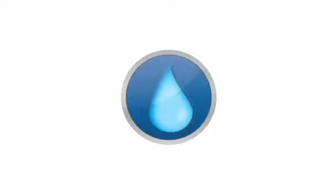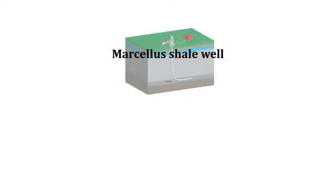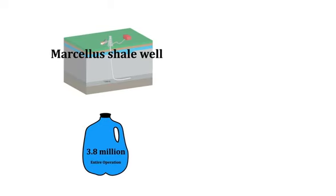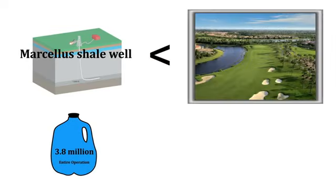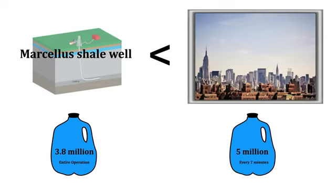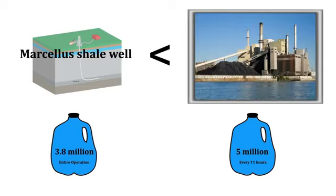A second concern is the amount of water being used to fracture the shale. The average Marcellus shale well uses 3.8 million gallons of water during its entire fracturing operation. That may sound like a lot, but it's less than the amount an average golf course uses in 2 weeks. Less than what New York City uses every 7 minutes. Even less than what a large coal power plant uses every 11 hours.